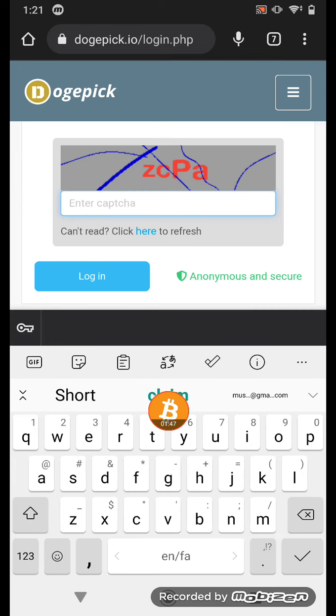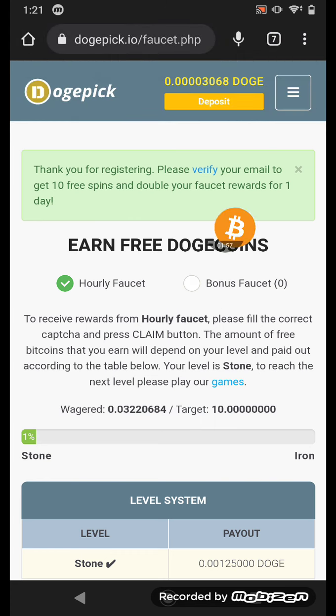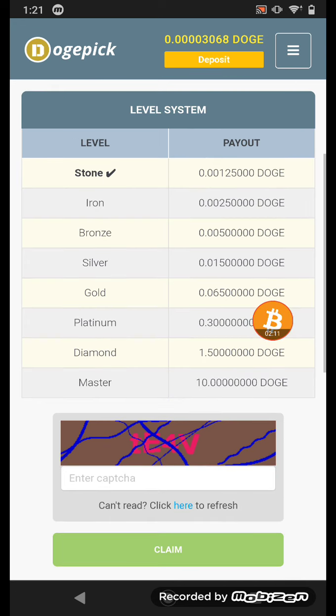After solving this captcha, just click login. I'm logging in to my account right now. You can see this is my account. The withdrawal target is 10 Dogecoin. This will increase my earning and level me up, and you can go to master. In master you can get 10 Dogecoin every 1 hour.